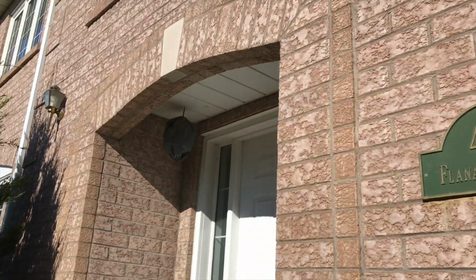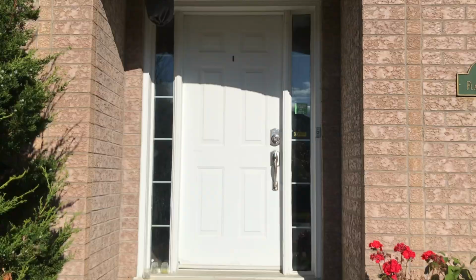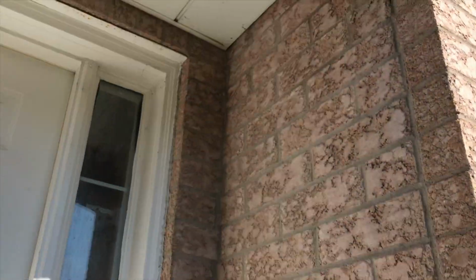A few years ago, I put out a quick video asking people for suggestions on how I might enclose this small area to create a vestibule at my front door. Today, I'm going to show you what I did on Green Neighbour.